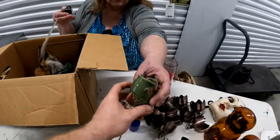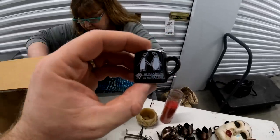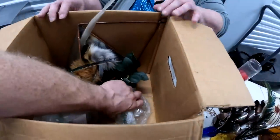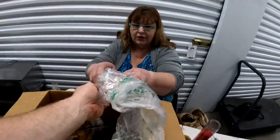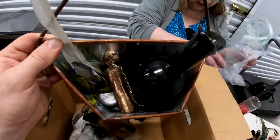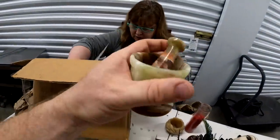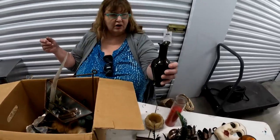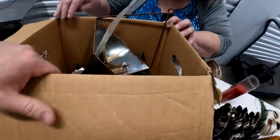Oh, look, they really love fish. Look at the little penguin cup. Aquarium of the Pacific. It's a lot of feathers. This is another semi-precious... Oh, no, that's a grinder. It's made out of onyx, isn't it? Or is that marble? Some sort of rock. So you grind your spices with it. Oh, this is a nice oil jar. Old, needs a cork. More bells.